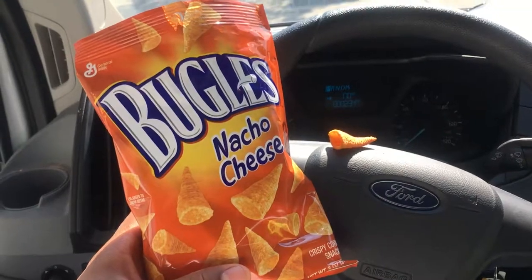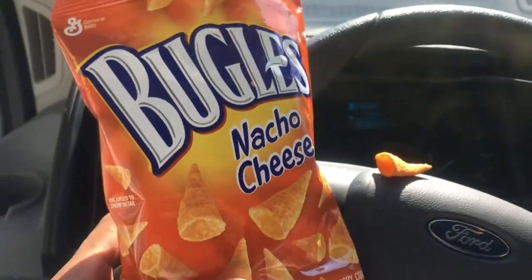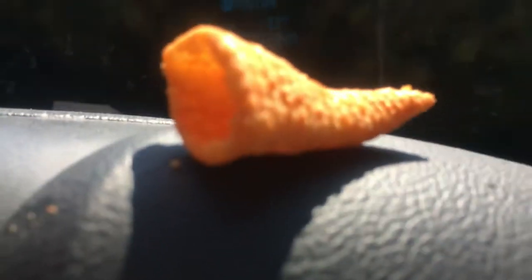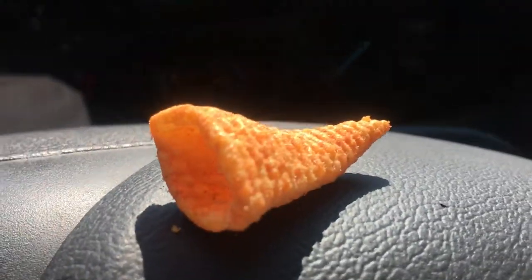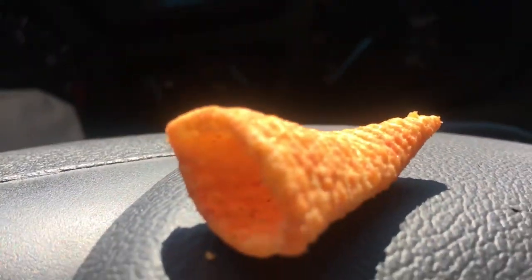All right, this is a review on Bugles Nacho Cheese, okay? This is the Bugles. If you're wondering what Bugles are, they're like potato chips, but they're not potato chips. That's what it looks like. It's something. It's crunchy, hollowed out in the middle. It kind of looks like a hat, okay? Like an elf-shaped hat, okay? That's what a Bugle is.